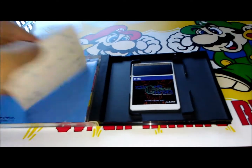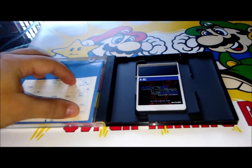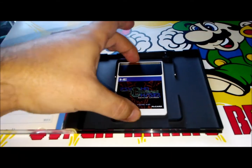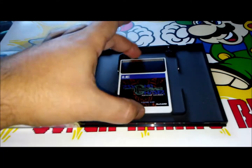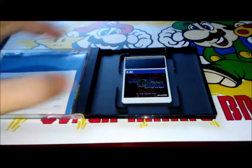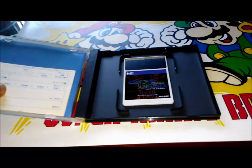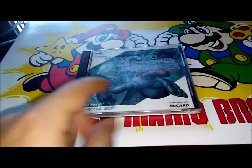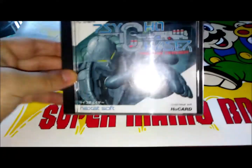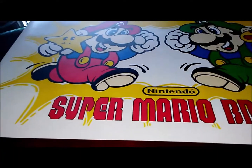I forgot what this is called, a registration card or something like that. Yeah, it's the registration card, I believe. The manual's there. This sleeve is missing now. I gotta look out for that plastic sleeve. There's the game, Psycho Chaser. If you guys have a PC Engine, definitely pick this up. Highly recommend it. And like I said, I'm going to show the gameplay footage around the end of the video. So watch all the way through so you get to see the gameplay. You might be interested in it.